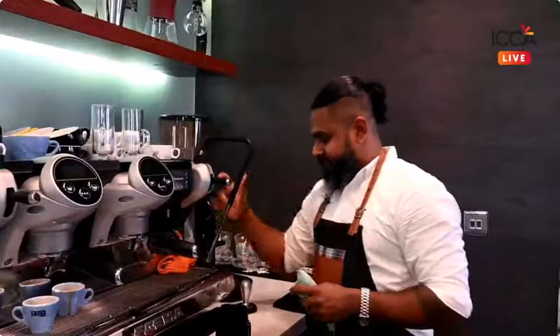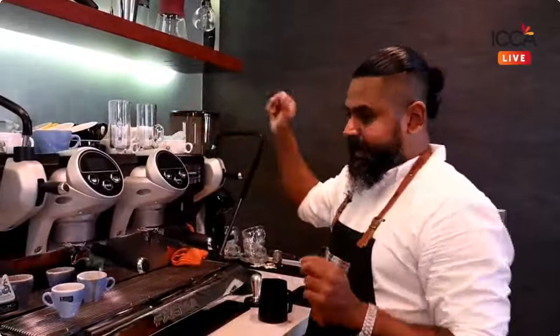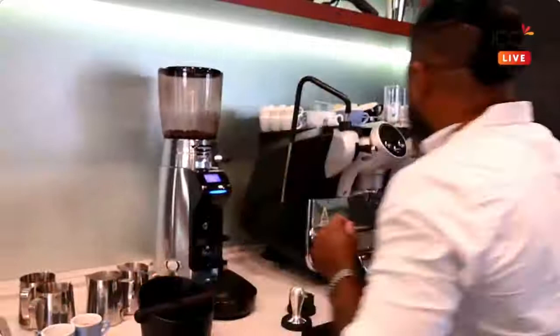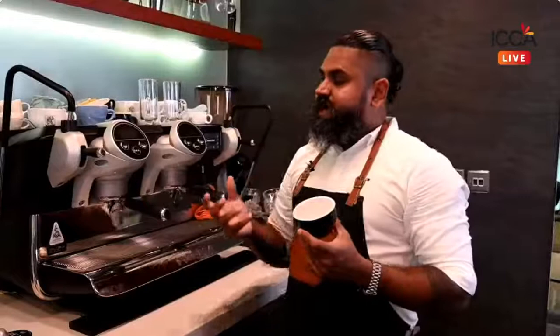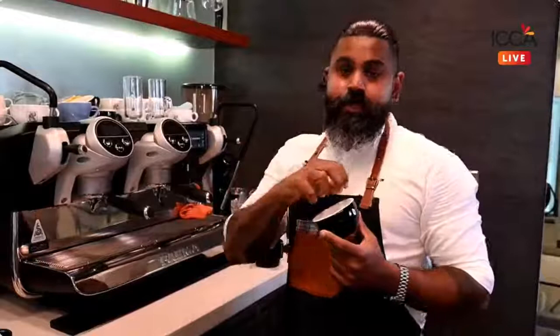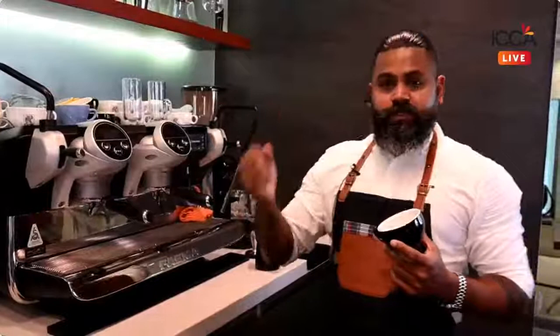So now my milk is ready. Now, when it comes to the number of shots, there's a slight difference in my flat white. So this can be called a flat white, or this is where you see the latte art coming in. Here I use two shots, but I use only a short extraction. So I'm extracting only the nectar, the purest part of the coffee. I'm not extracting all three parts of espresso.